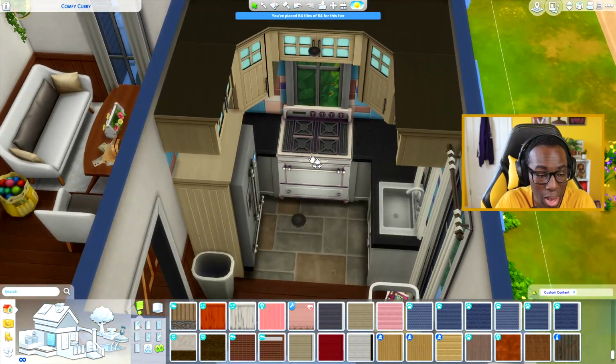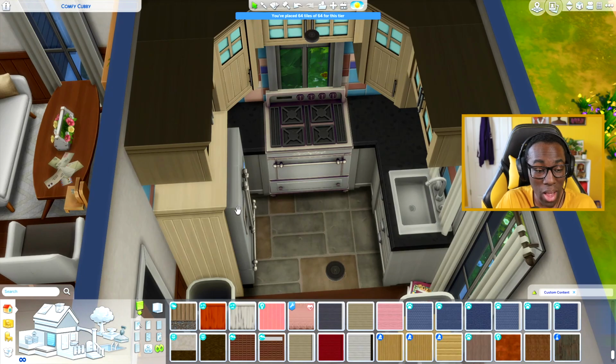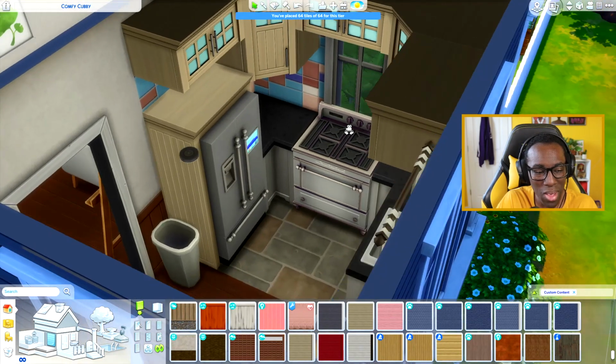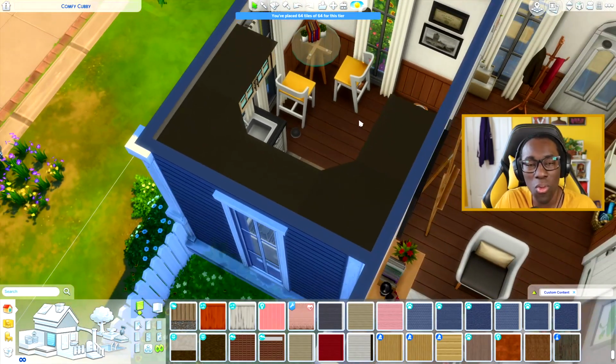But then for the kitchen, I didn't add a lot of appliances because I didn't want to over clutter the counter space where your Sims could not use what they need to use. So you only have your fridge, your stove, your sink, and then your 2 free counter spaces. That's all you got going on there. I could have added plants in the corner, but I feel like that would have been unnecessary. So I will leave that up to you all.